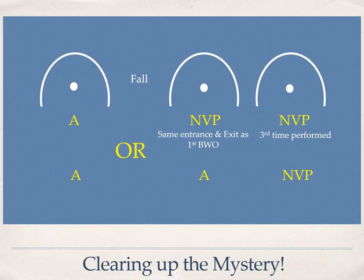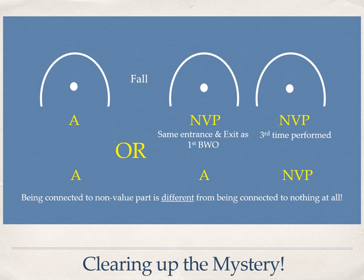Okay. So we have a back walkover and a fall. And then we have a back walkover. So the question that we get is, that second back walkover is connected to nothing on either side, just as the first back walkover is. Nothing, there's the same entrance and exit. So the question we get is, why are we giving that second back walkover an A, which is what we do, and we all know that we should do that. So clearing up the mystery here is that being connected to a non-value part is different from being connected to nothing. Okay, so that is why we give the A for the first, the A for the second, and we have no value part for the third.